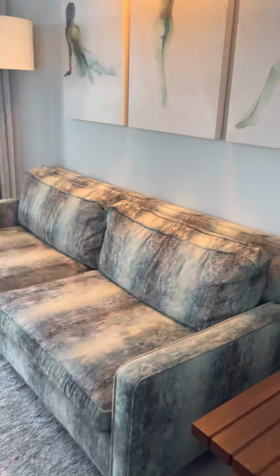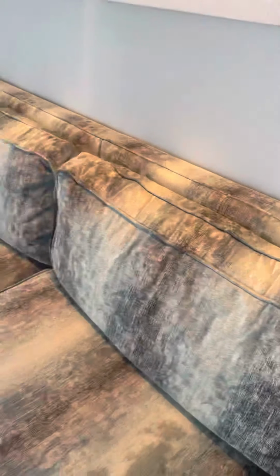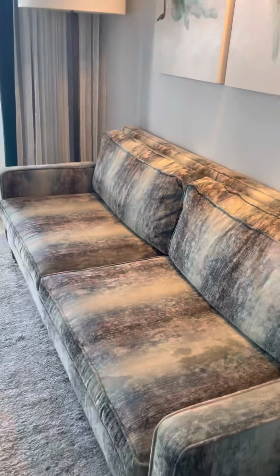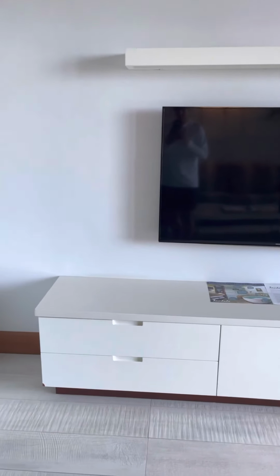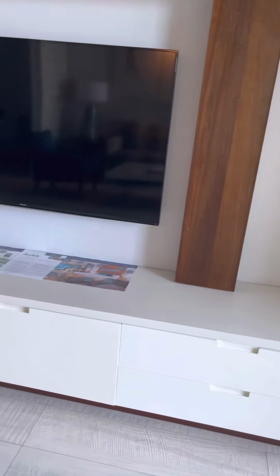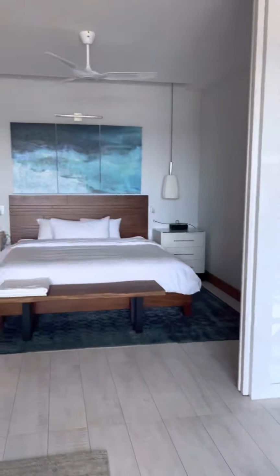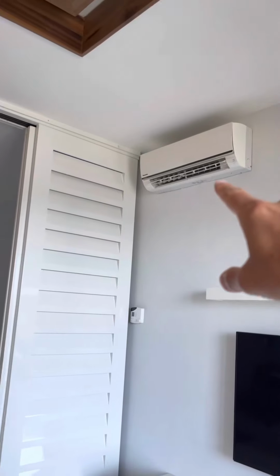If I was being super picky, I would say these cushions, which are not detached, cannot be fluffed up. But that's just me being extra. Two lamps, a second TV. If you are a big TV person, there's really no HD service here. But again, we brought our Roku. There's an AC unit there, another AC unit here, and one in the bathroom.